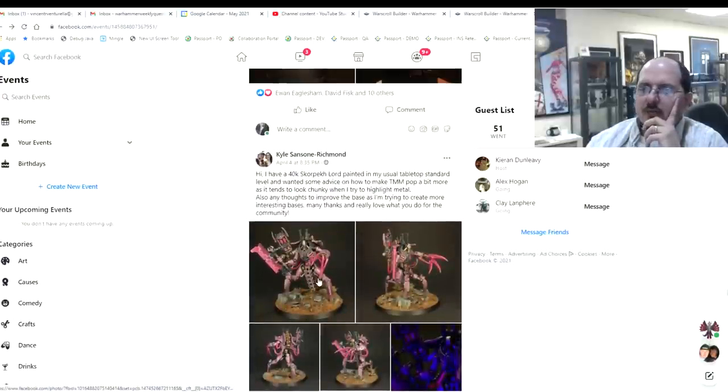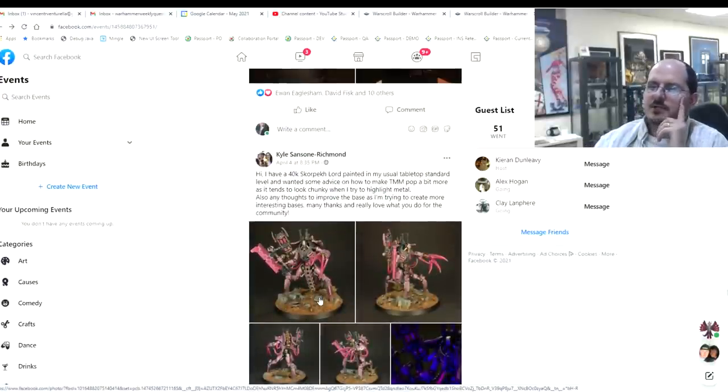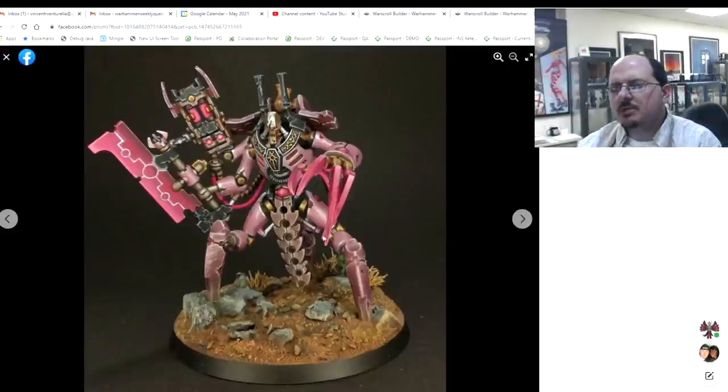All right, next up, we've got Kyle, a 40K Scorpic Lord, painted to his tabletop standard, wanted some advice on how to make true metallic metal pop a little bit more. Sure, and then advice on how to pop the base a little more. Okay, great. So, yeah, we can do this.